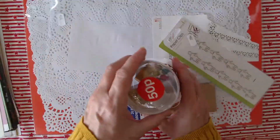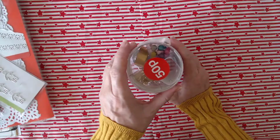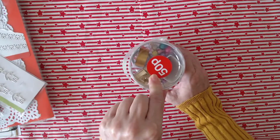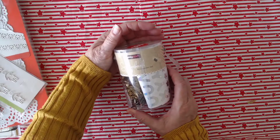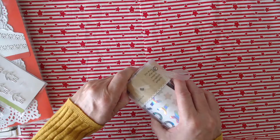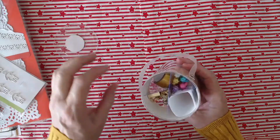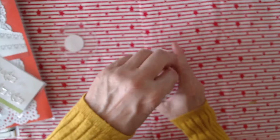And while we were in, I'll tell you what, I'll move these out of the way, they're a little distracting. While we were in Hobbycraft, there was another 50p sale, and I love 50p sales. So this is a scrapbook accessory set. Now I haven't opened this. I thought it would be sellotaped. So there's some goodies in there, let's pull them out.